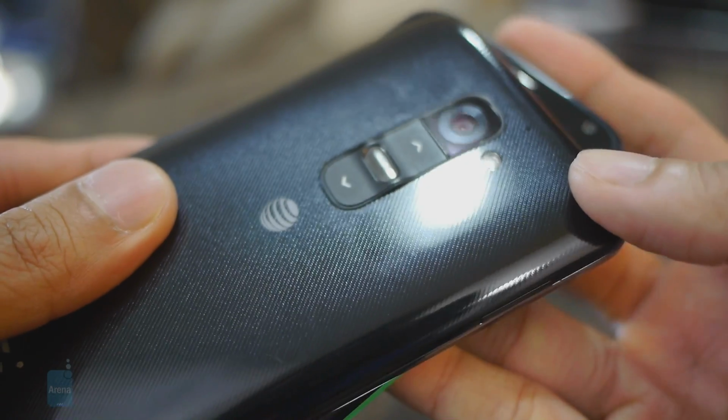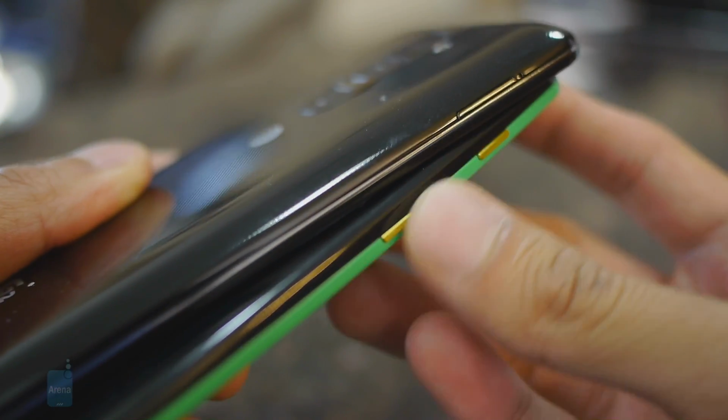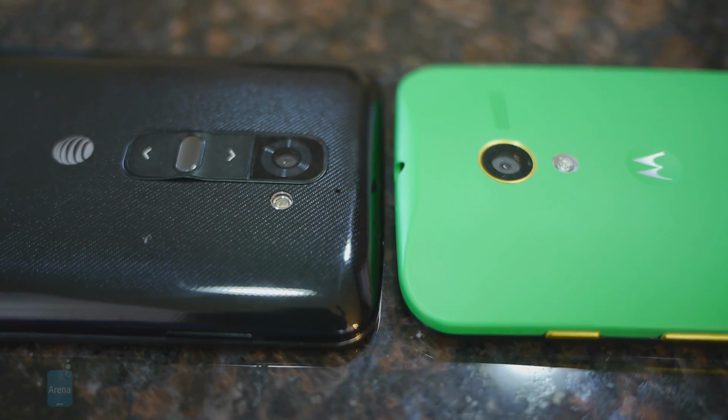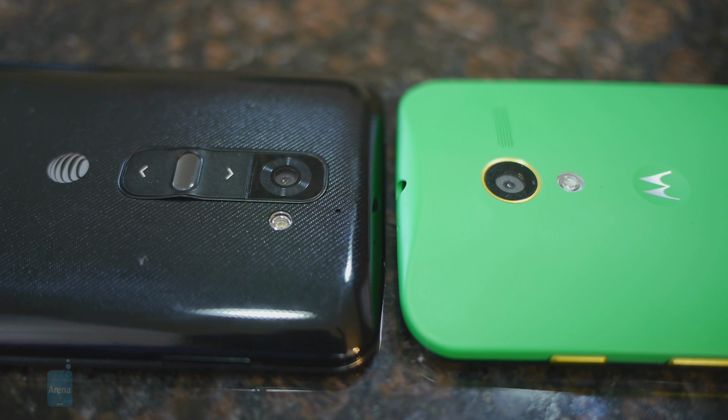We just wish that the power button's a little bit more raised and distinctive. It's not a problem with the Moto X's set of buttons. They might be thin, but they're very tactile and still distinctive. And finally, in the back of both phones, we have their respective cameras. It's a 13-megapixel autofocus camera in the LG G2 versus a 10-megapixel clear pixel camera of the Moto X.